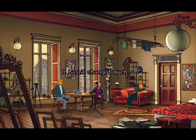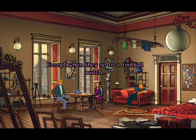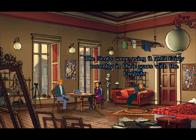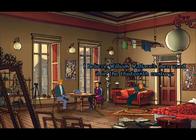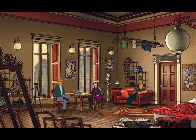It hasn't changed much. They've stopped painting themselves blue, except when they go to a football match. They used an extract from a plant called woad, Isatis tinctoria. The Scots were using it until fairly recently in the wars with the English. Fairly recently? I don't recall the Scots being at war with the English. How recently are you talking about? I believe William Wallace's men used it in the 13th century. They might well have been using it as late as... You can't remember, can you?